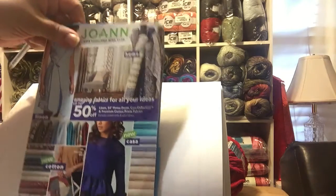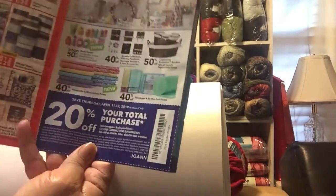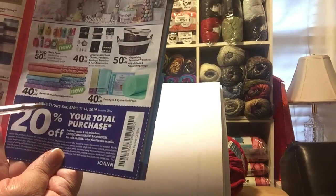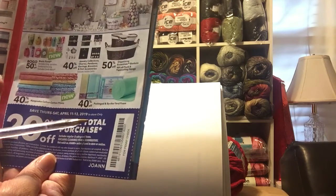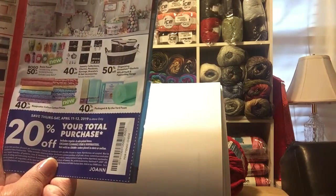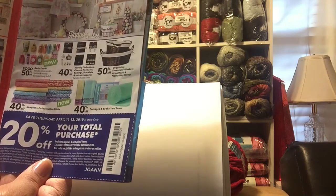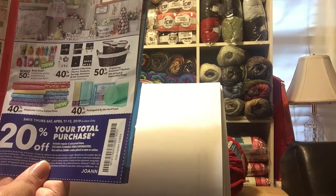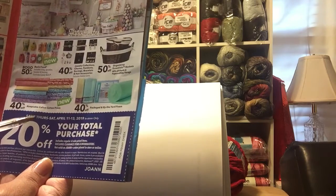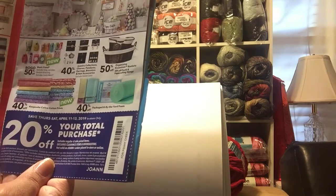Okay, let's get into this. I have to turn to the yarn page. First of all, starting tomorrow, Thursday through Saturday of this week, in store only, you have 20% off your total purchase, including regular and sale price items. It doesn't allow you to use it on clearance items and doorbusters. Those are excluded.